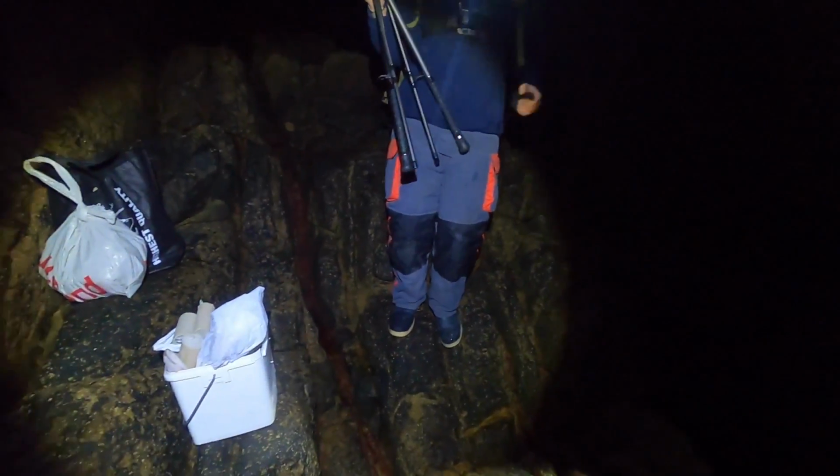There's a bit of a cliff mark this, it drops right down, it's quite sheer. And it's a perfect place for congers. There's lots of big kelp in here, big gullies. We're gonna lose some tackle, but hopefully it's worth it.